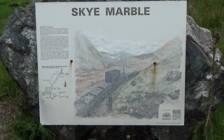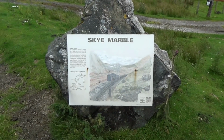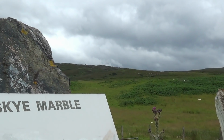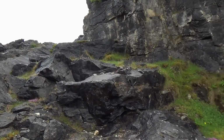Opposite Kilchrist Church, on the road to Elgol, this stone commemorates the railway's presence. However, the quarry's upper workings were approximately half a mile away at the foot of Beinn na Caillich. The remains of the uppermost quarry.